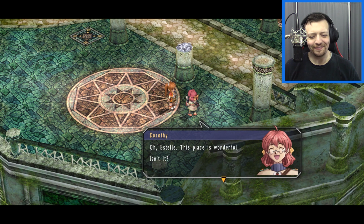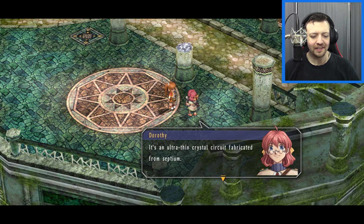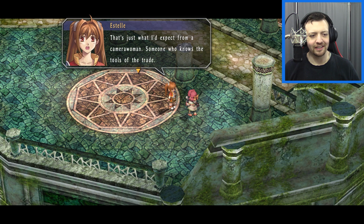Oh, Estelle, this place is wonderful, isn't it? I'm even starting to wonder if the number of photo quartz is going to be enough. The scenery sure is great, like you say. By the way, what's a photo quartz? It's an ultra-thin crystal circuit fabricated from septium. It's set up so you can take a photograph by burning it with light. That's just what I'd expect from a camera woman, someone who knows the tools of the trade.